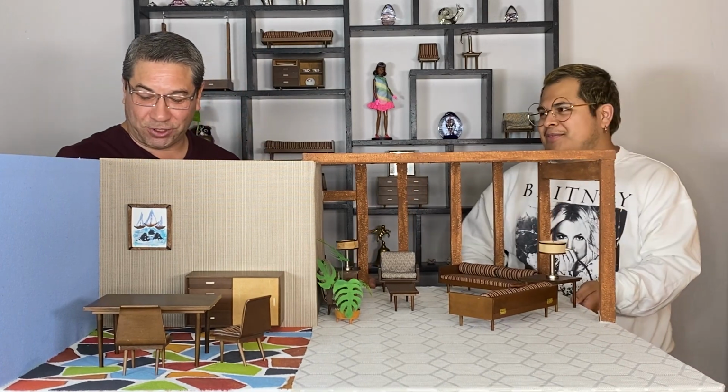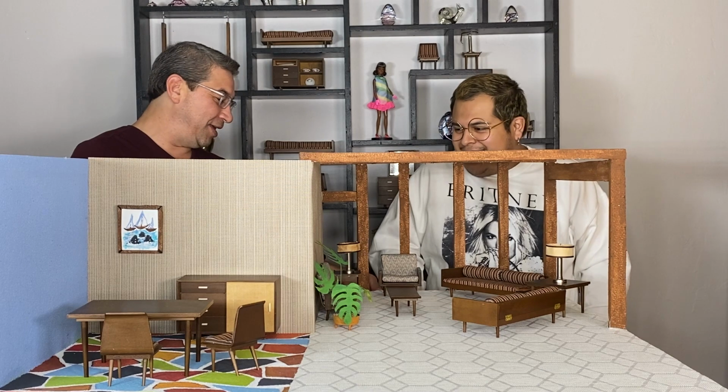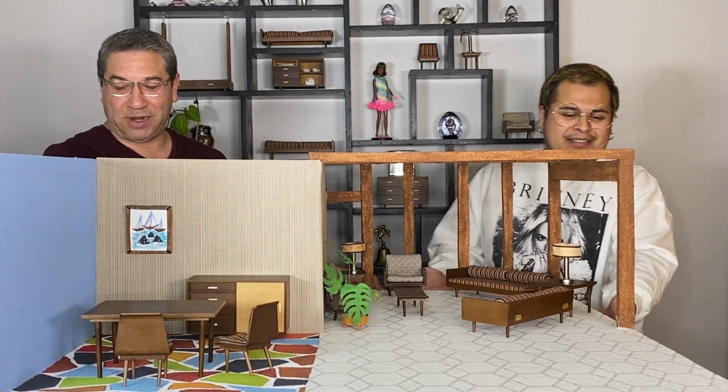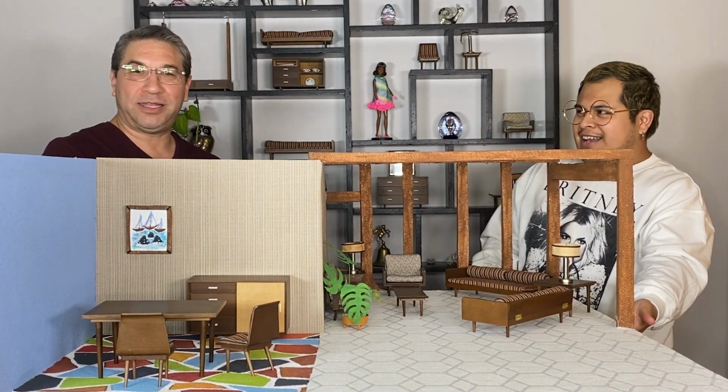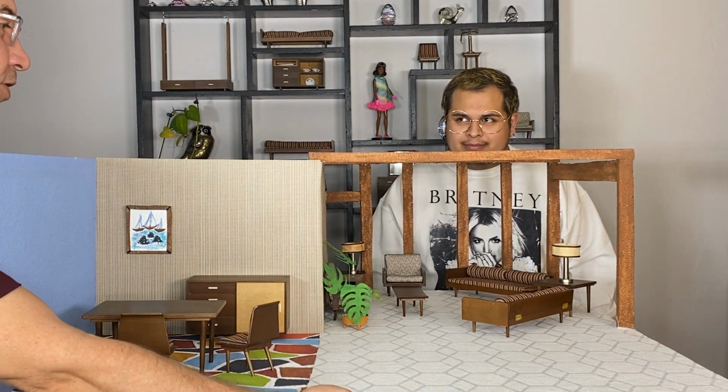So I have measured it. I told George, three fingers on this side, three fingers on that side, and three fingers on this side. No, there should be five fingers over here. But yeah, this is the little Mattel furniture setup.